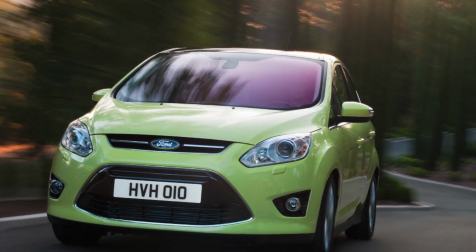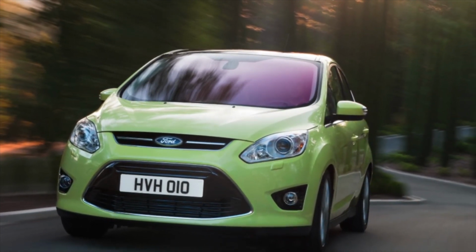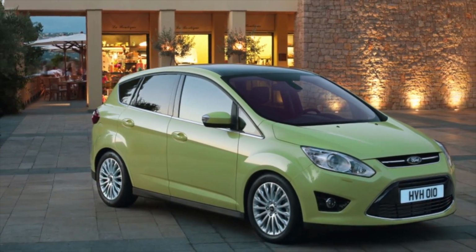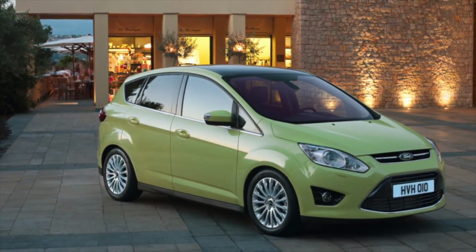All gasoline units are quite reliable and durable. The best recommendations are worthy of a 2-liter engine with a capacity of 145 horsepower. It is able to deliver the greatest driving pleasure.